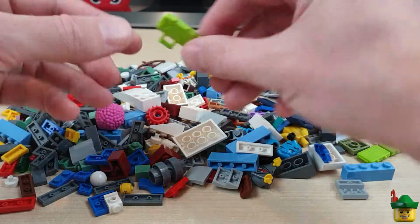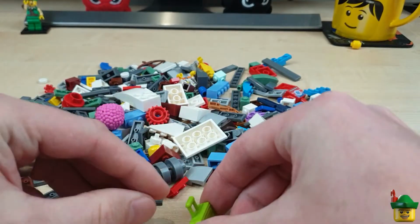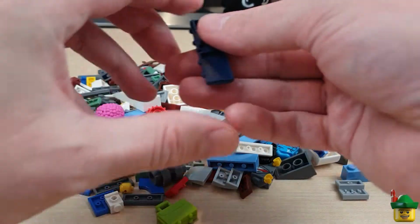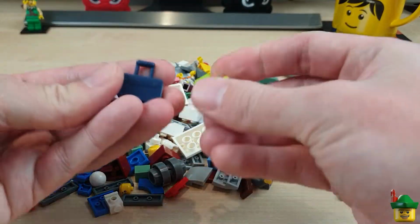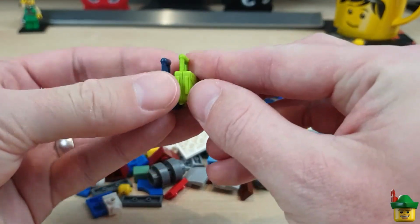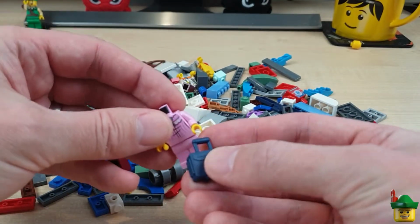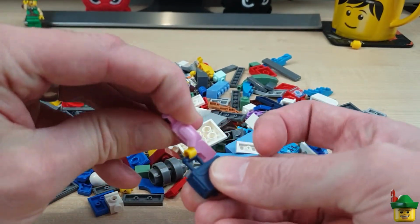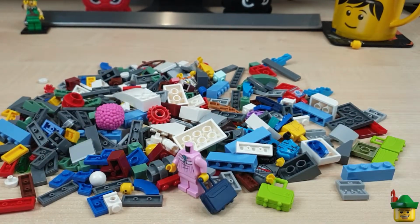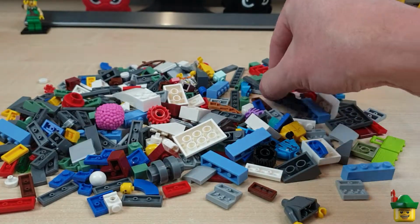What else have we got here? These new case pieces. Now, I haven't seen these before. They're rather fabulous for a pull-along case. And there's a lime and a dark blue. I've literally not seen these before. They're much bigger than I thought they would be. And you compare that with a Lego figure. Anyway, so somebody will be pulling those along in my airport, no doubt. So got 2 of those. Oh no, 3.